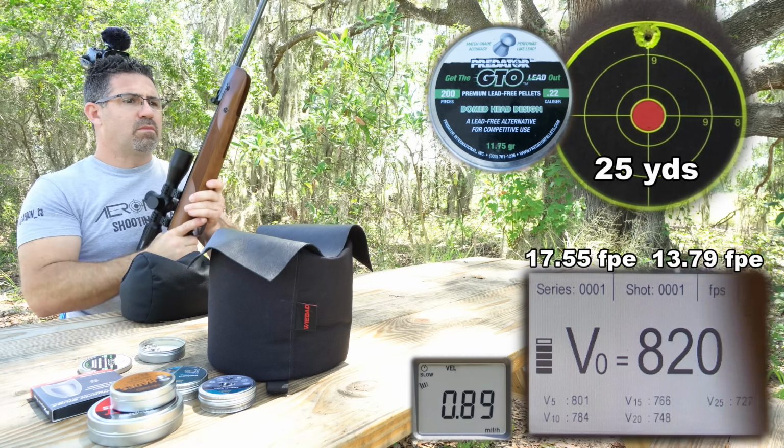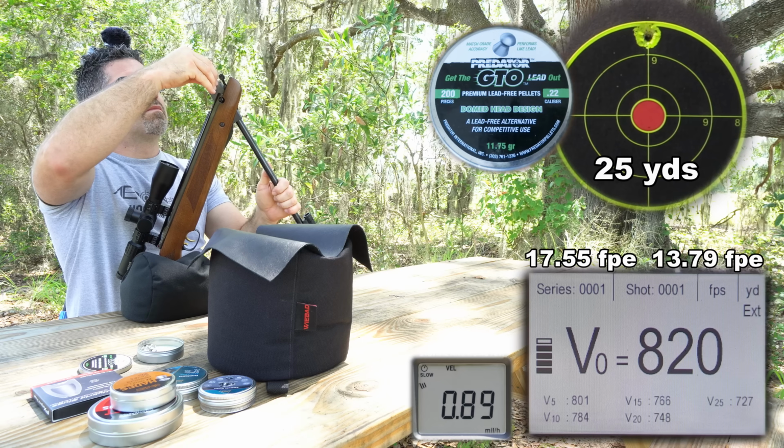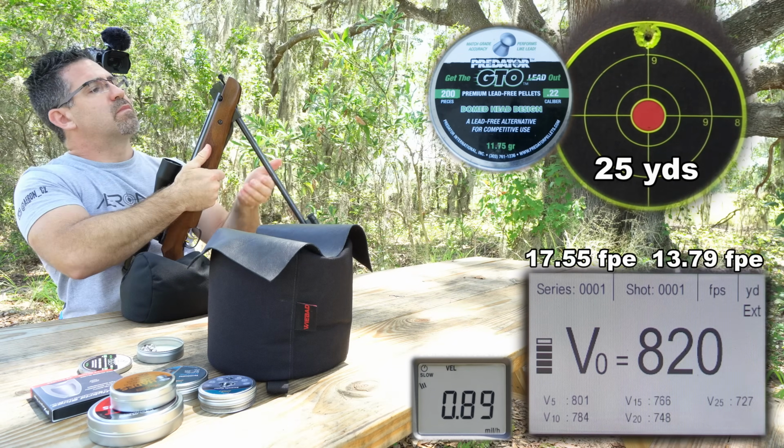And don't let anyone convince you that a lighter weight lead-free alloy can't deliver the downrange energy. Clearly, there are other factors at play.